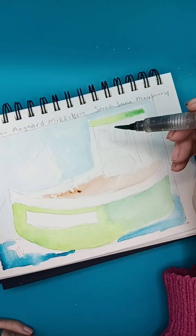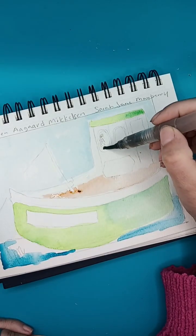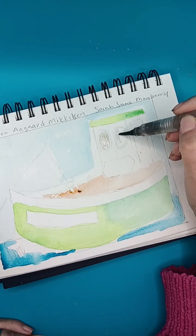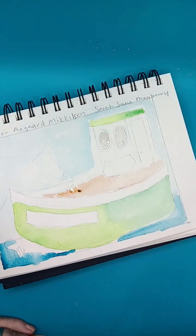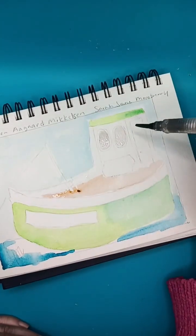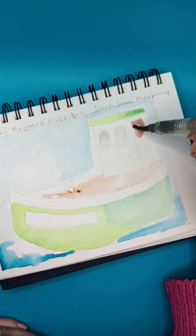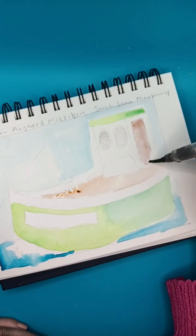So let's look here. We're going to make the windows a little gray. And I'm just going in here quick with my brush, guys. This is going to be super fun. I'm really enjoying this one. I haven't done a boat in a while, guys. It's been a while.